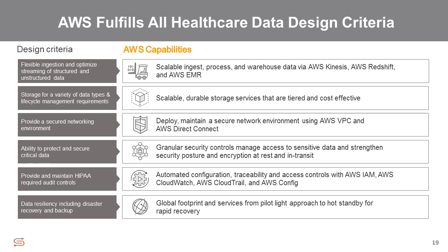We have over 2,000 security controls which can actually be applied to your data and fall as part of the shared responsibility model. We have the ability to provide and maintain HIPAA-required audit controls. So AWS enables its services and provides the capabilities for customers to actually meet the audit demands required by HIPAA. And we have a collection of services that allow you to do that in a cost-effective way.